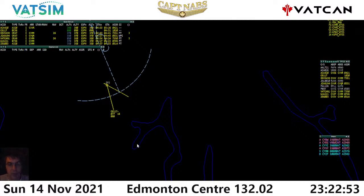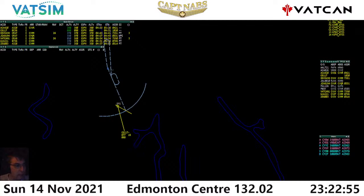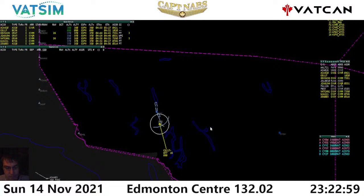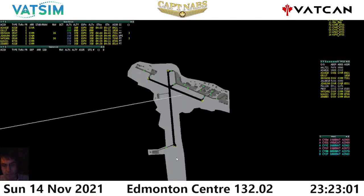Charlie Golf 117, turn left heading 350 to intercept, cleared ILS runway 32 left. Left heading 350, cleared ILS 32 left, Charlie Golf 117.